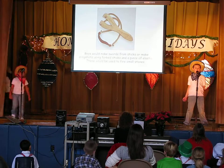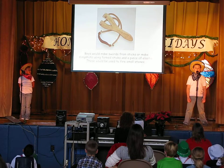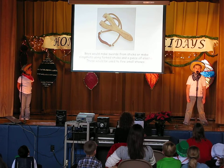Boys would make swords from sticks or make slingshots using 4 sticks and a piece of elastic. These would be used to fire small stones.